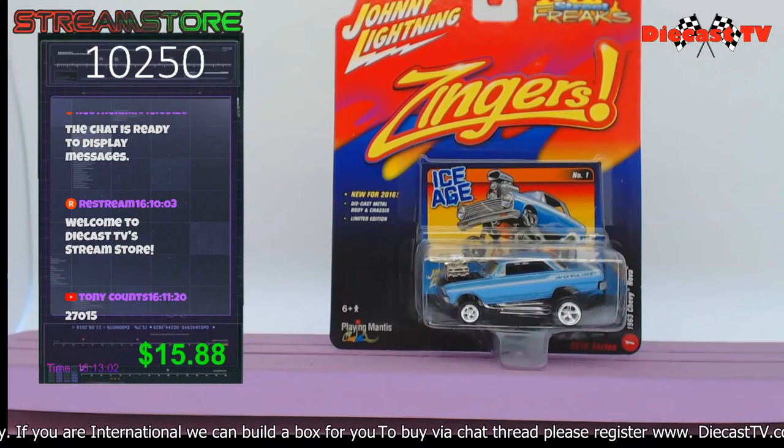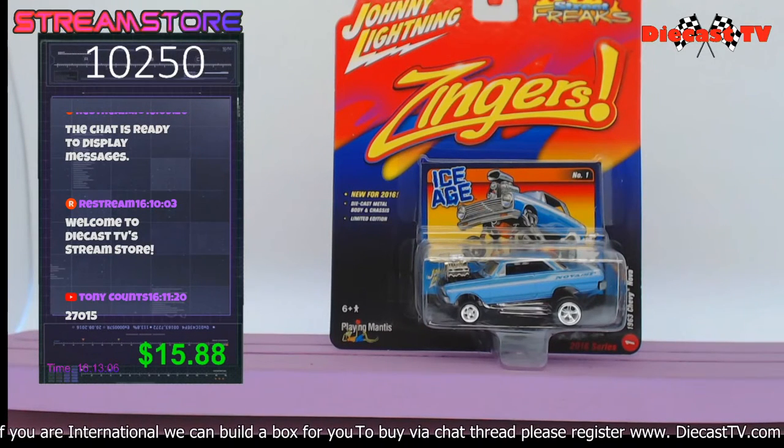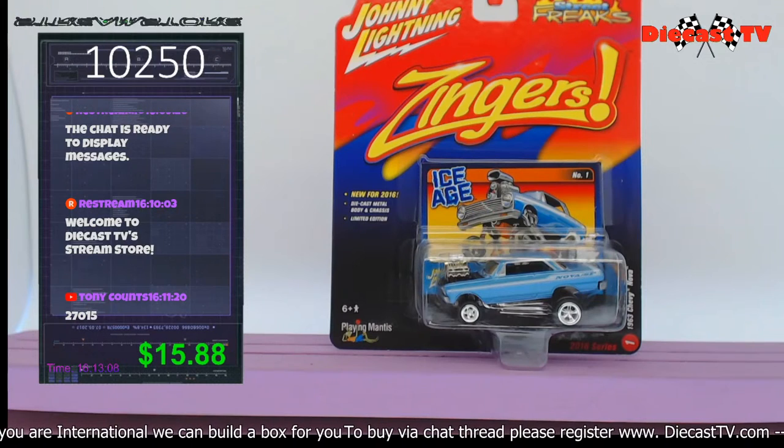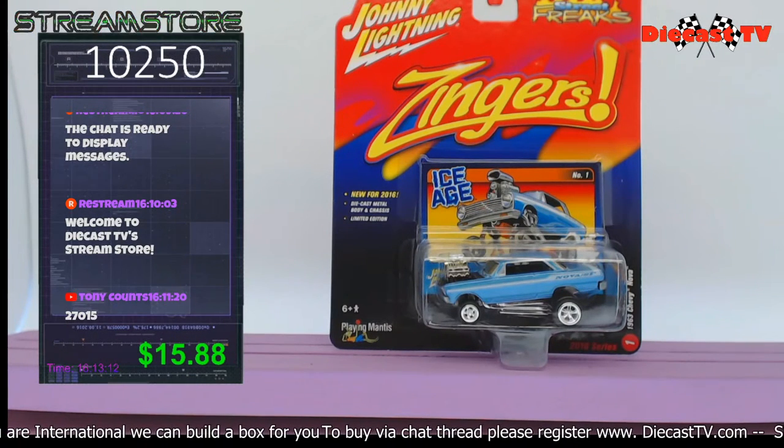Well, look what we got, some Johnny Lightning Street Freaks zingers, I love it. Zingers are very cool. I remember a guy sent us some pictures about real zingers, real life zingers. They're pretty awesome too, pretty funky. They're really cool cars. This is new for 2016, okay?